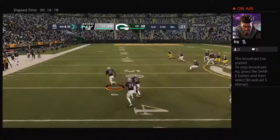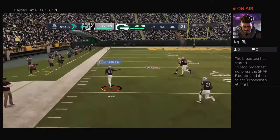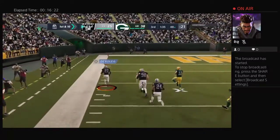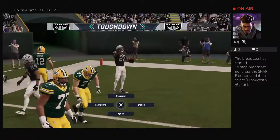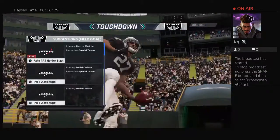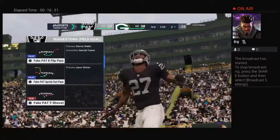And his pass is intercepted for the 4th time today. Picked by Trayvon Mullen. And he takes this one back into the end zone, and the Raider defense delivers a score. Let's blow it up.